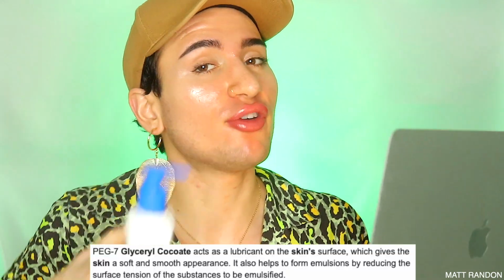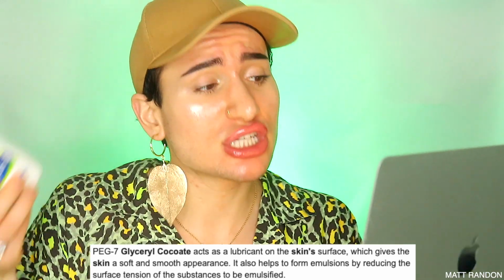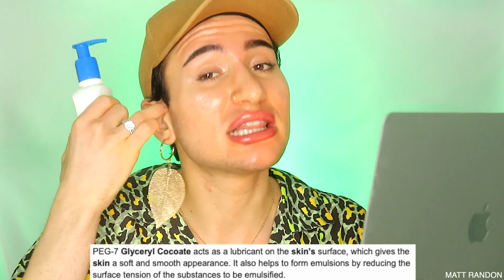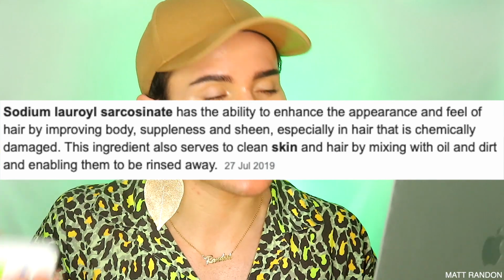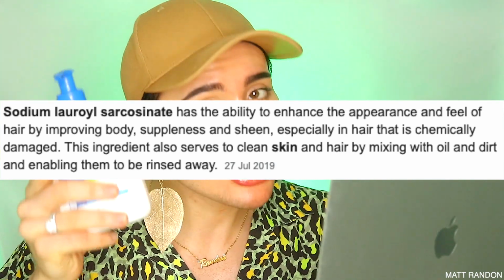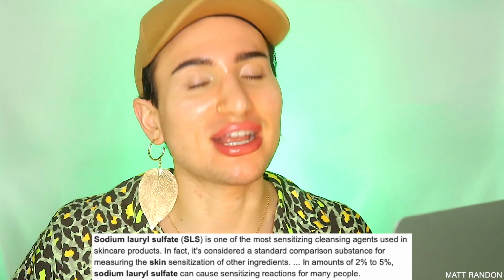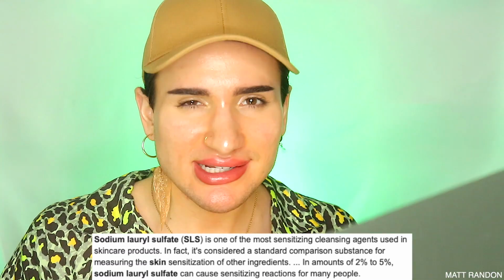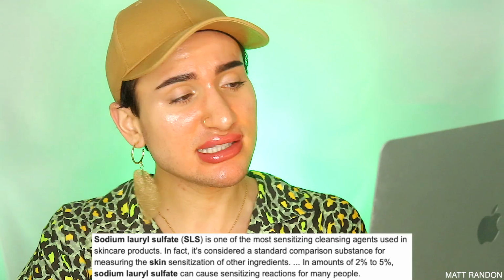Now, this one first contains glycerol cocoate. This is derived from coconut oil, and basically it's very moisturizing and hydrating to the skin. Also, glycerol derived from glycerin, so once again a humectant. Then there's also sodium lauryl sarcosinate. This is a very gentle cleansing agent, just like sodium lauryl sulfate, which is the other cleansing agent in this. Keep in mind not to confuse it with sodium lauryl sulfate. That is actually the evil twin sister, and she is quite sensitizing and harmful for the skin, but these two are definitely safe and very good.